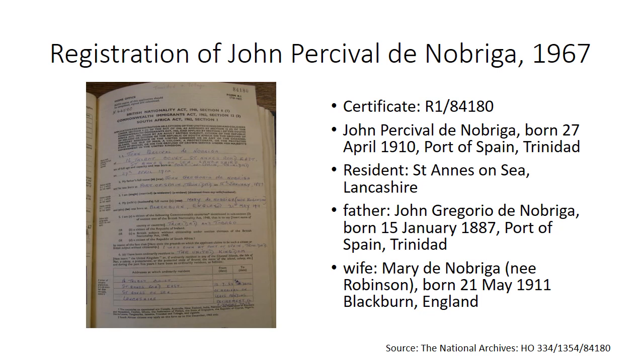This is an example of a pre-1980 registration, which are very informative. They give you details on the name, address, date and country of birth, the birth name if it's different, the father's name, date of birth, marital status, spouse's name, nationality, addresses they lived at. It goes on for at least 2 sides. Details of any Crown service or Crown civil servants and people who worked in the army, in the forces, and any other special circumstances. So this is the registration of John Percival de Nobrega, who was born in Trinidad, as was his father. His wife's from Blackburn.